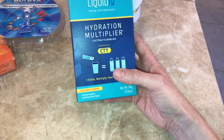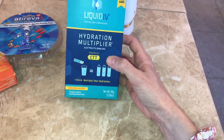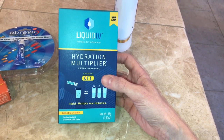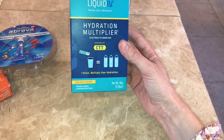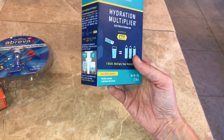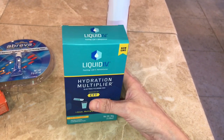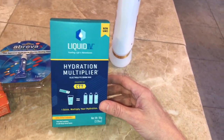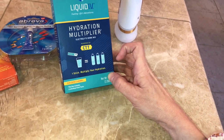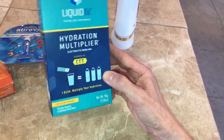I really like these Liquid IV hydration multipliers, and look, golden cherry. I've never had this flavor. I've had watermelon and I've had lemon lime and guava, and they're all really good, but I wanted to try the golden cherry, and these are expensive at Walmart even. These are $8 and change, and you get 6. But you don't drink them every day. They're just a special little pack, better than Gatorade. It equals 3 times the hydration than just water. So 1 stick multiplies your hydration. So I can't wait to try this flavor.